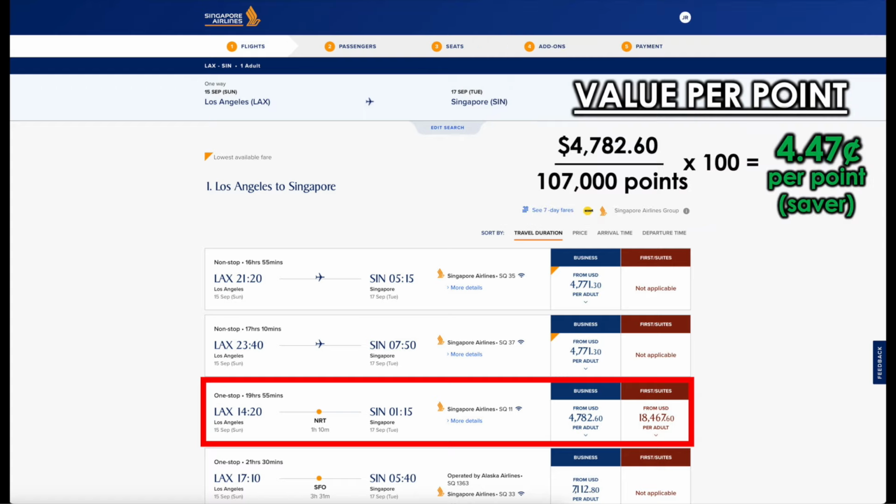So the equation will be the cash rate, 47.8260, divided by the redemption rate here in points. So 107,000 points, which is really going to be miles, but that's just a nuance of the word. Take that result, multiply it by 100, and we get 4.47 cents per point with the saver redemption if you're able to find that for your itinerary. In fact, that saver redemption rate is almost exactly 3 times as good of a redemption than if you had just put points directly through Chase at 1.5 cents.